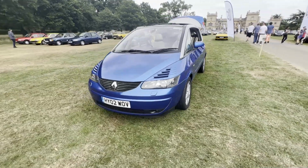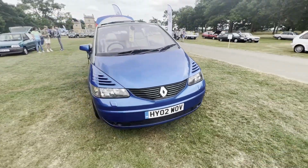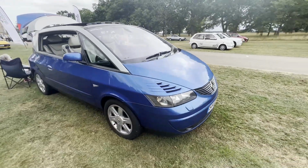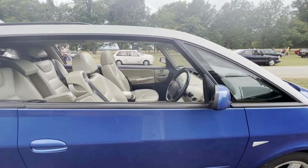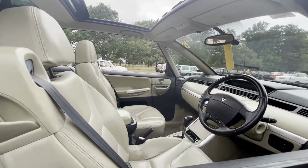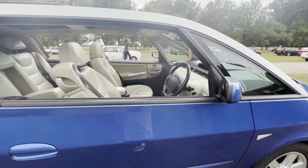Another quick Renault, this Avantime. Nice spec in that blue with the cream interior. Look at that. How space age is that? It's a magnificent thing. I really like these. Might have to have one for a bit.